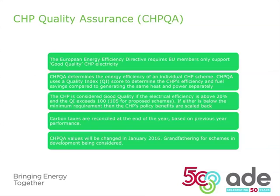Essentially, how the CHP QA works is that Europe sets and requires EU member states to only provide support and incentives to what they call good quality CHP electricity. And that's essentially electricity that comes from a CHP that is run very efficiently and captures its heat and uses that heat for a useful purpose. So the CHP QA determines the energy efficiency of a scheme, and that scheme is run by government.